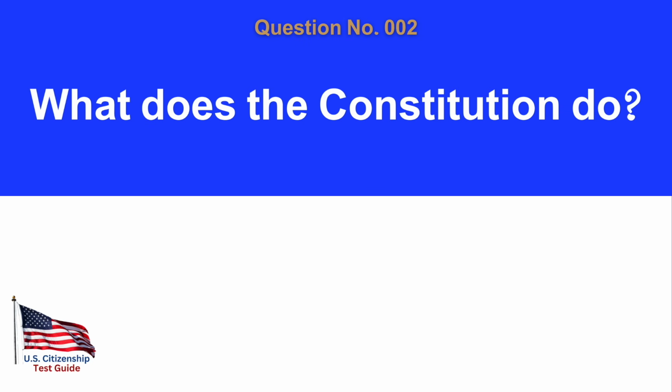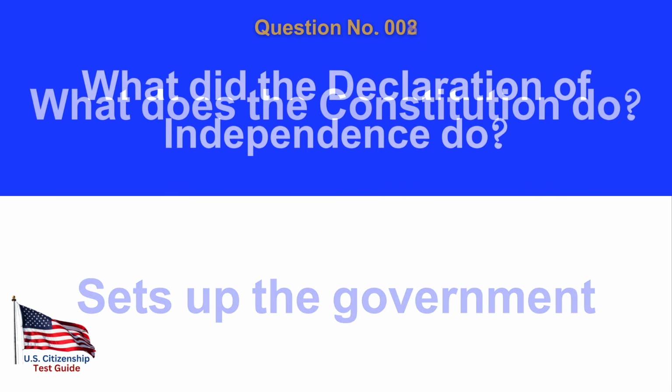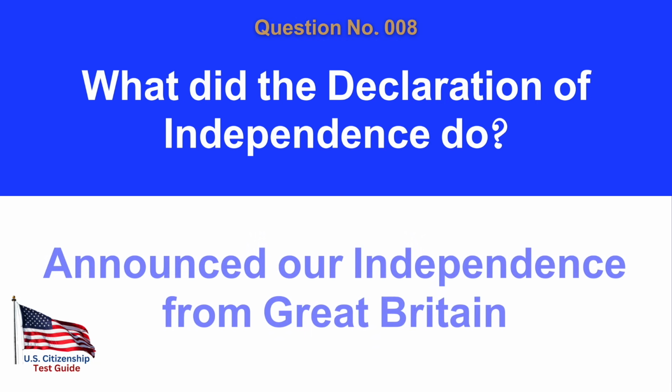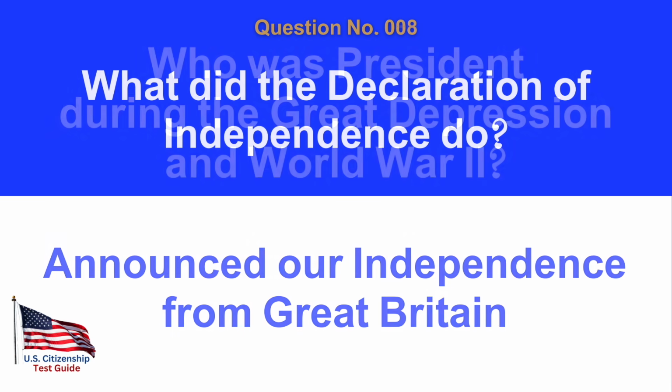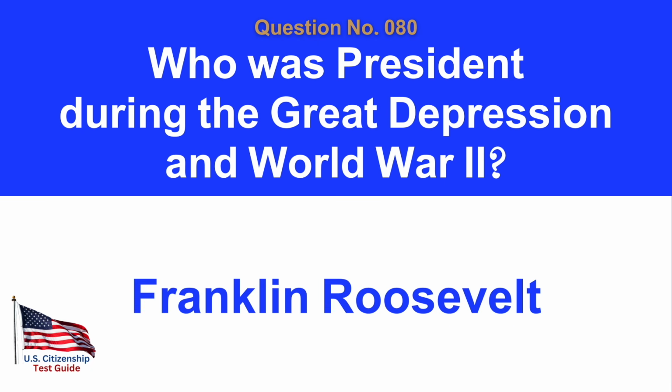What does the Constitution do? Sets up the government. What did the Declaration of Independence do? Announced our independence from Great Britain. Who was president during the Great Depression and World War II? Franklin Roosevelt.